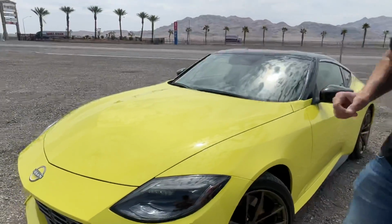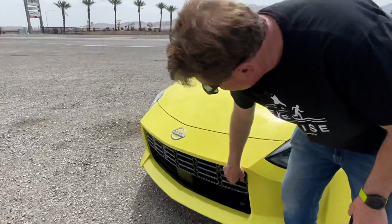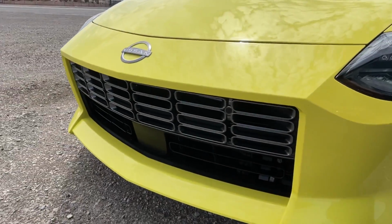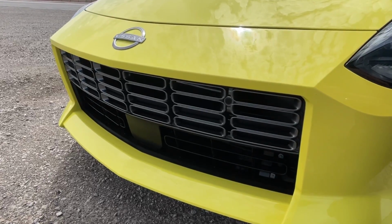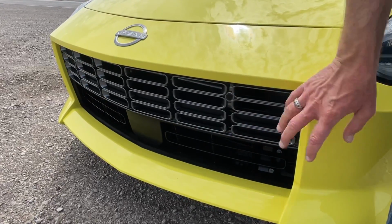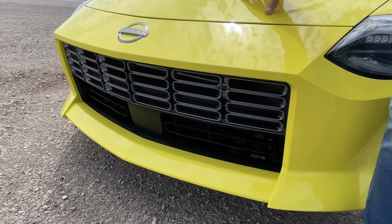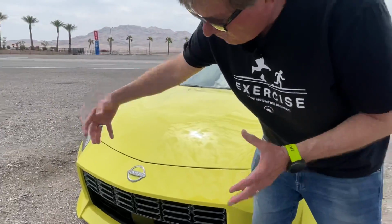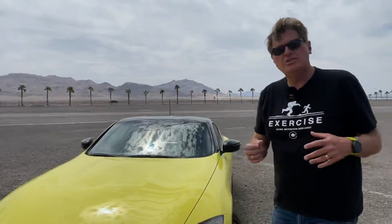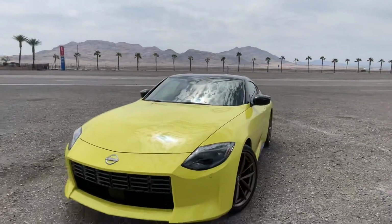Now, when this first came out, Nathan and I did a video, and some of you complained about the fact that this grille was kind of a big black box. And, you know, the more I look at it, the more I don't mind that it's a big black box. I talked to the engineers, and the reason for that is because they've upped the horsepower and they've upped the torque, which means that they need to up the cooling. And so they wanted a big open maw to let as much air in as possible. In a second, we'll go under the hood and talk about how much horsepower and how much torque.